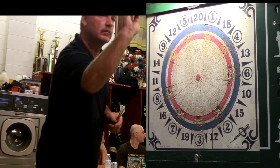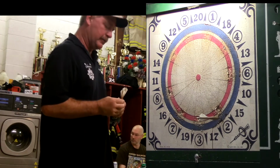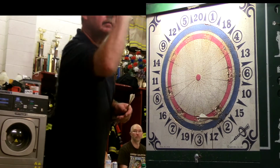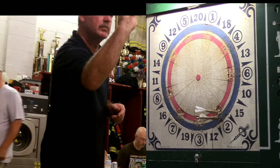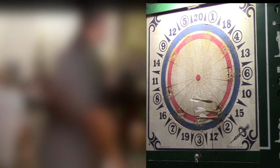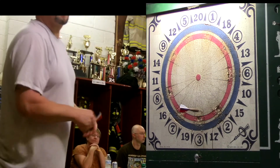Kenny concentrating. First dart deep. It's in the blue. No points for that. Dart number 2 is on target in the red. And a single with his third dart. So that's 3 points in the bottom of the second for him. It's 14-9. Robert holds darts.